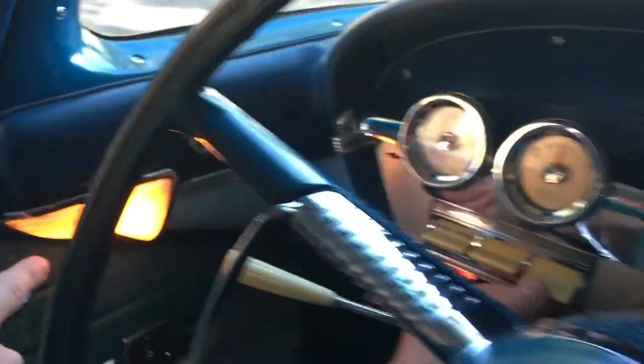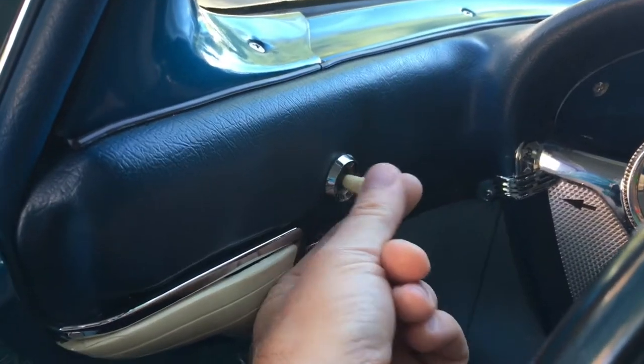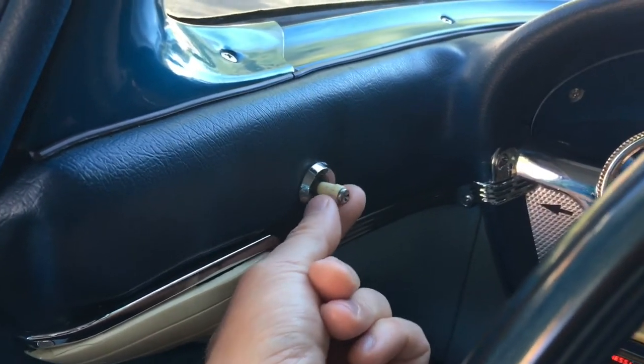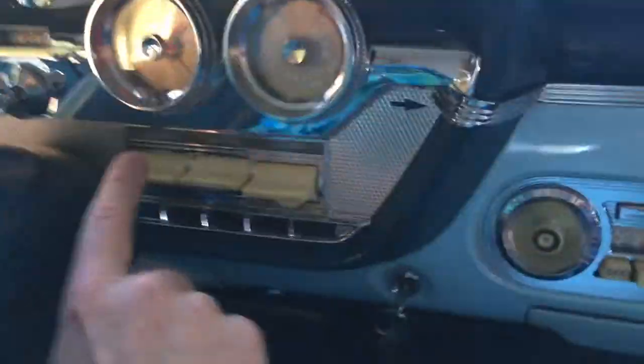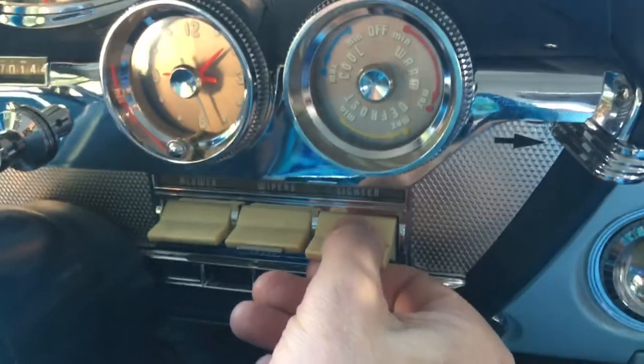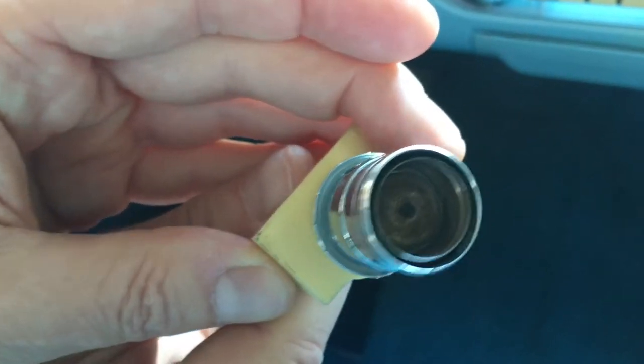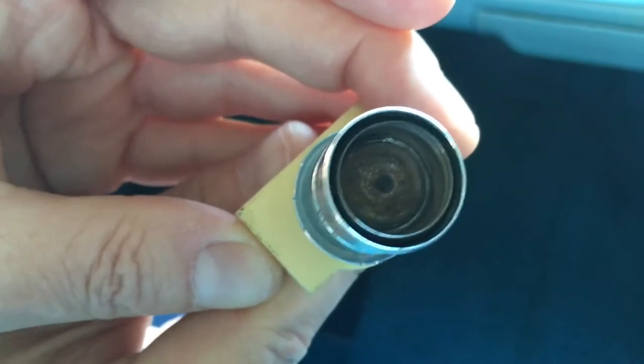Don't you love that? And then, over here, this must be the power seat. Oh, power seat switch right here. How much do we love power seats? How much do we love power everything? The blower motor, the wiper motor, the cigarette lighter. Okay, you guys, always look in an old car to see if it's ever been smoked in. And guess what? No puffy puffy in this car.